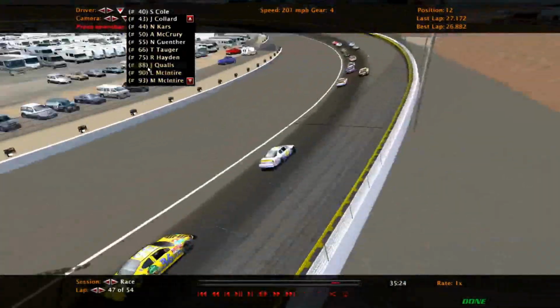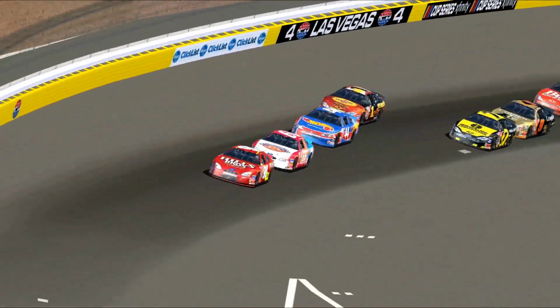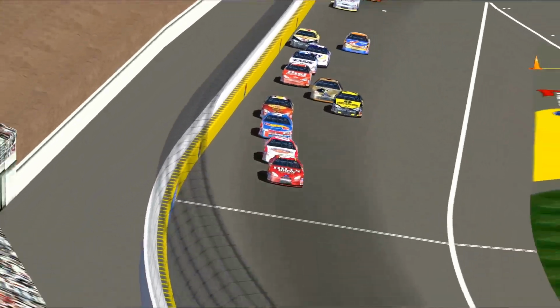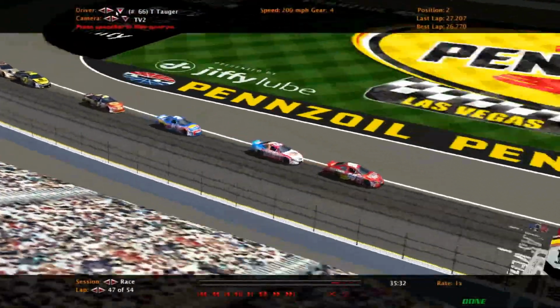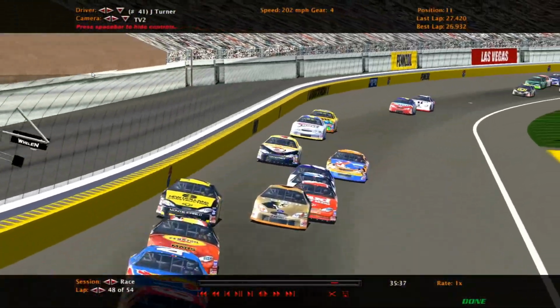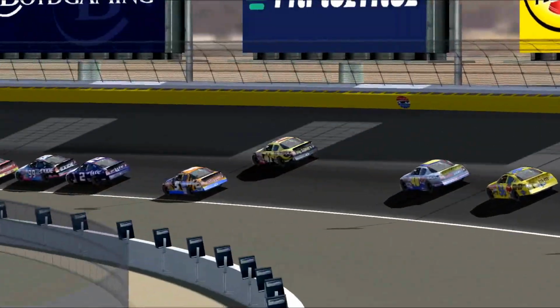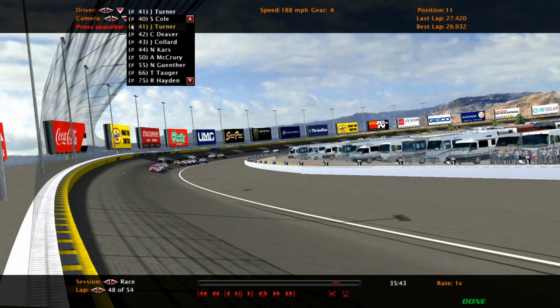Now, Trent Torger looks like he was going for the lead on Levi McIntyre and didn't do it. Couldn't get the job done. And look at Jesse Turner in the 41. He's having a shot inside the top 10. Good for Jesse. Oh, look at Michael Norman. Look at these cars. The 7, 8 and 9 going 3 wide.